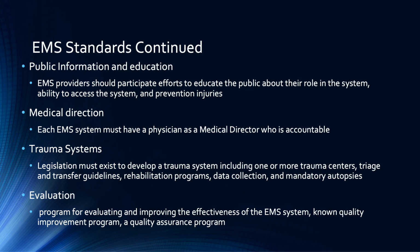What that looks like in the state of Virginia is that each agency is responsible for QMing, or quality management, and looking at reports when they're done. And they're responsible for making sure their times stay up to date. They're responsible for making sure their response times are appropriate, their on-scene times are appropriate, that appropriate patient care is being delivered. All that falls under the evaluation standard. So those are all of our standards.